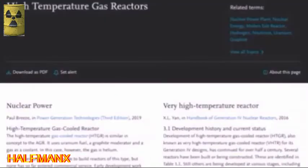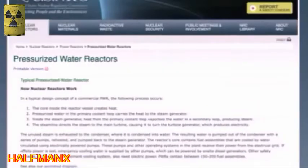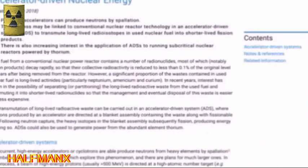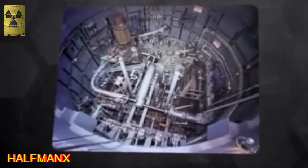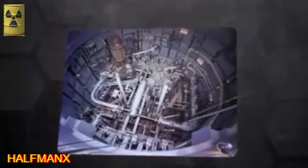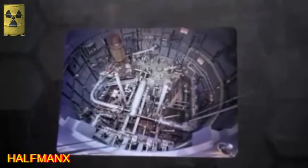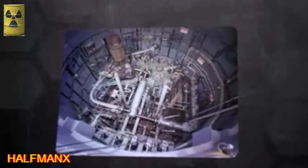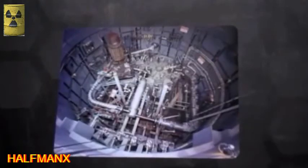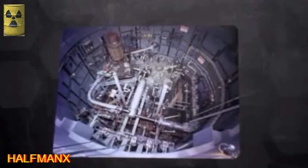Some of the reactor types you'll find are heavy water reactors, high-temperature gas-cooled reactors, boiling water reactors, pressurized water reactors, fast neutron reactors, and accelerator-driven reactors. The focus is on molten salt reactors like the liquid fluoride thorium reactor, or LFTR based on the acronym, which uses thorium fluoride in a salt mixture that's melted into a liquid. This is often referred to as a breeder reactor design. Thorium goes in, fission products like uranium-233 come out.